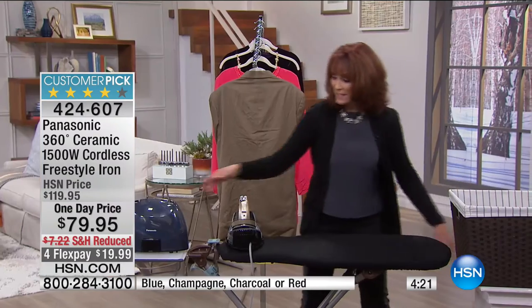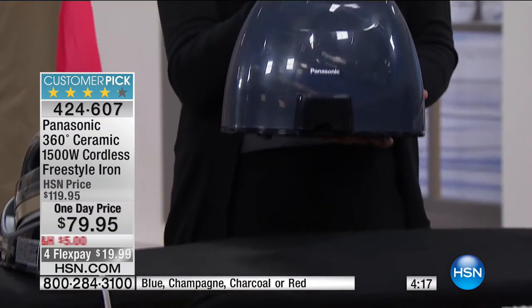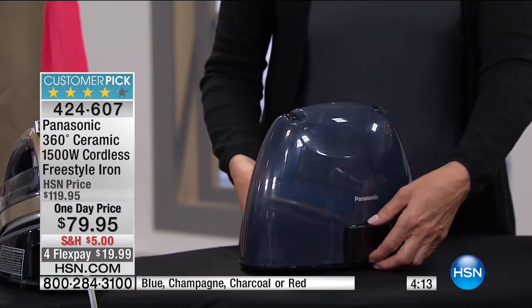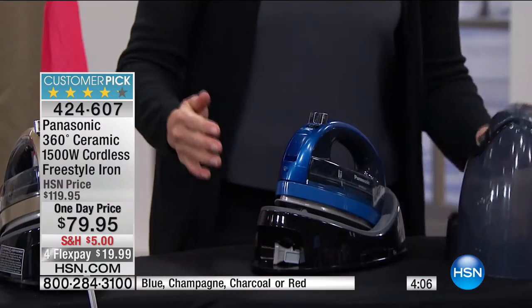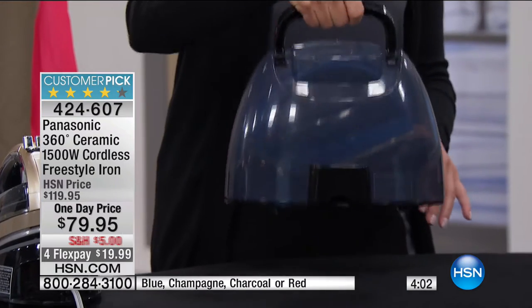And you do get this case. This is a good time to show you this case, because to me, this makes it Pinterest pretty. Look at how nice that is. So if you are the recital mom, or you have a wedding coming up and you want to bring an iron to touch up anything, carrying is so easy. And it just pops back on like that. So back to school, back to college, this is the iron you want to take.